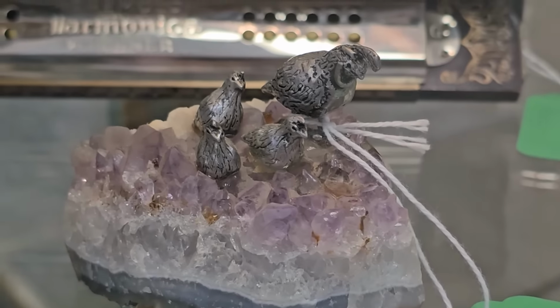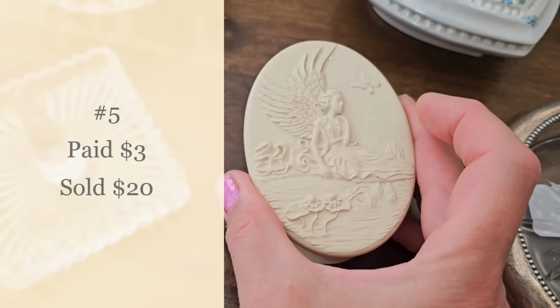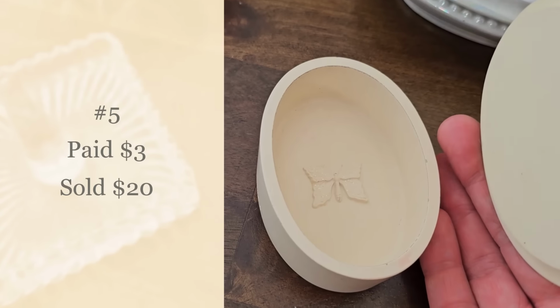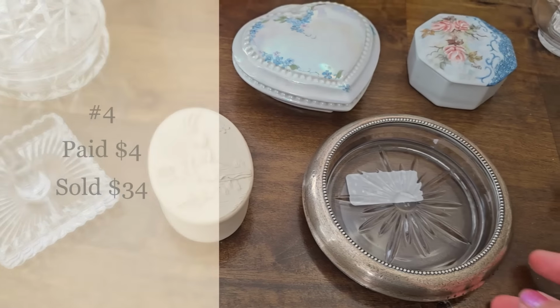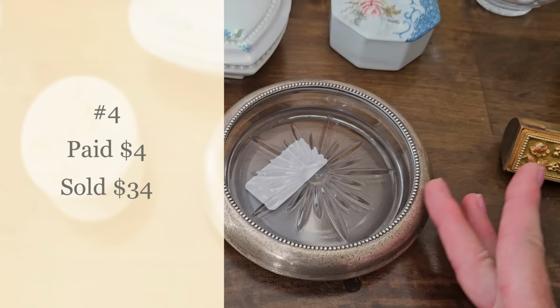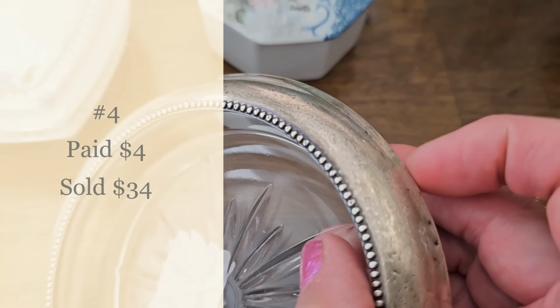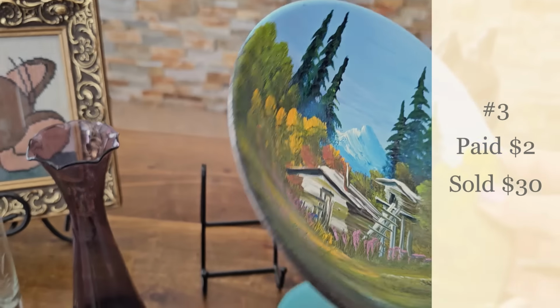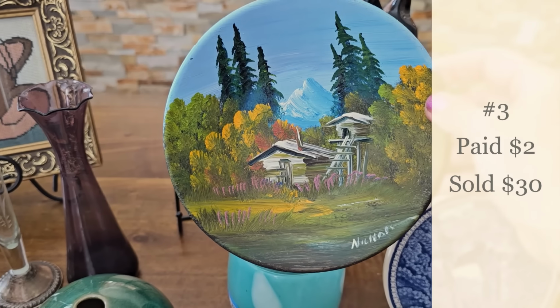And here we go with a rundown of the top five best-selling items from my last haul. At number five, the little butterfly angel trinket box. I paid $3 for it and sold it for $20. In the number four slot, the stunning sterling silver and crystal wine bottle coaster. I paid $4 for it and sold it for $34. Coming in at number three, the incredible hand-painted in oil gold panning pan. I paid $2 for it and sold it for $30.